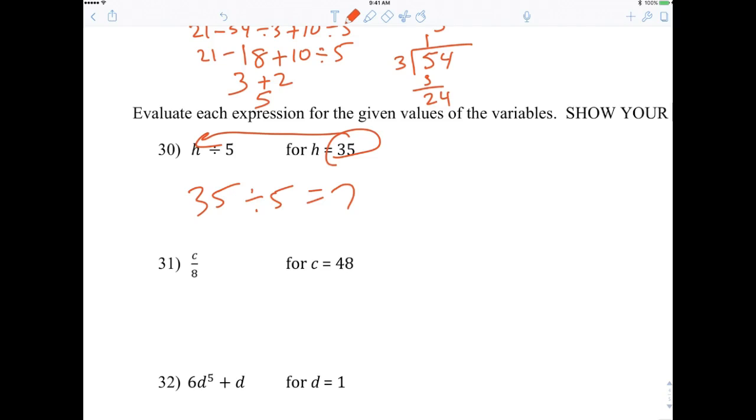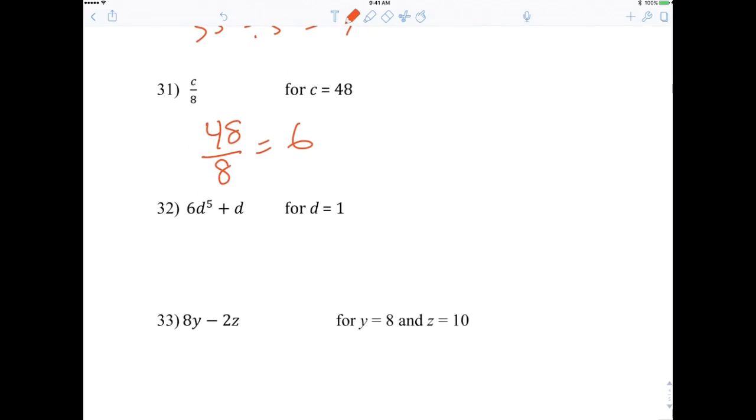Hold on. 8 divided by 48. Wait a minute. You're correct, but you didn't say it correctly. You say the top first. 48 divided by 8 is what again? 6. Yes. All right, 32.